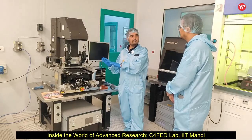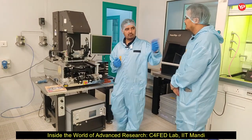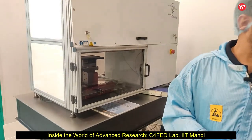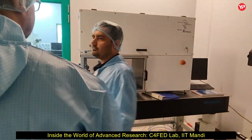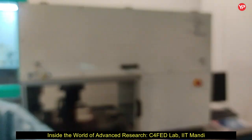If you go much below that, we have to use the electron beam, which is another machine. This one uses a physical mask. This other one is called maskless. It is also photolithography, and it also uses a 365 nanometer wavelength.